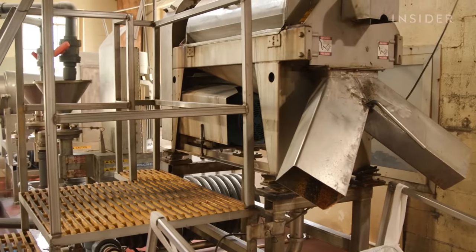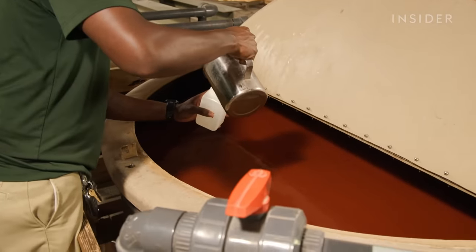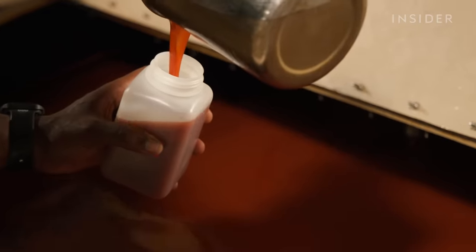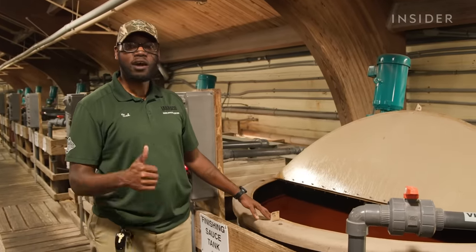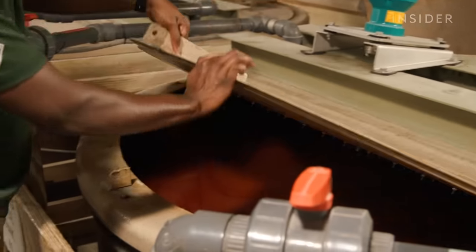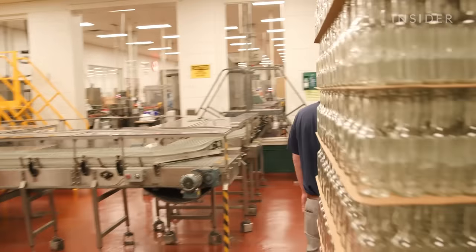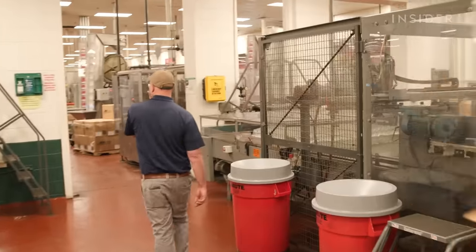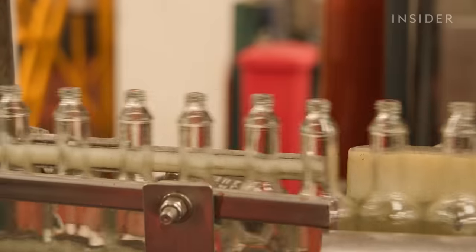Strainers remove pepper pulp and seeds. Nook will take a sample for the lab to test for pH, and then this is finished Tabasco sauce, and this is ready to go. Next step, the bottling floor. That's where John Simmons comes in. And I'm also a member of the 6th generation of the McIlhenny family to make Tabasco sauce.